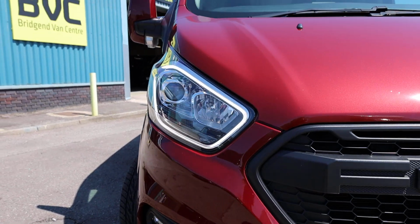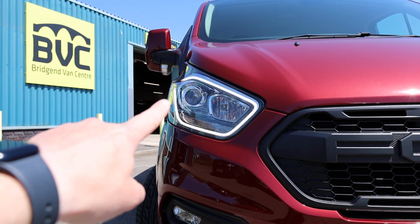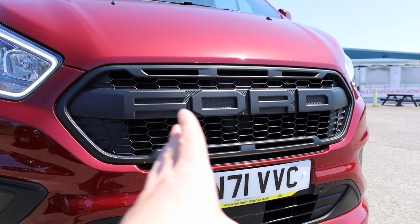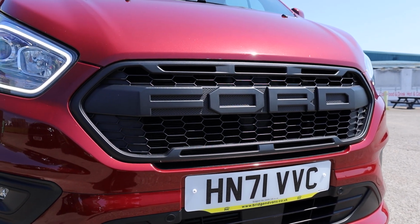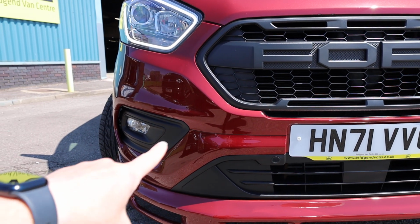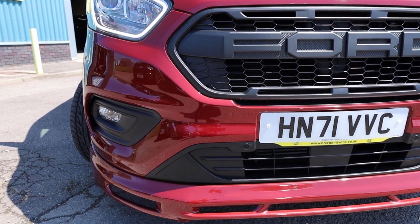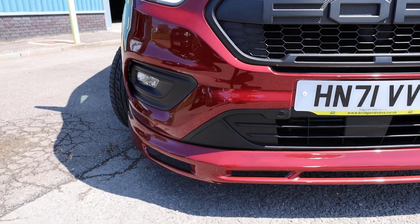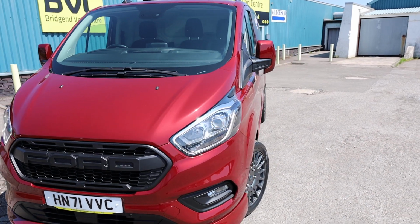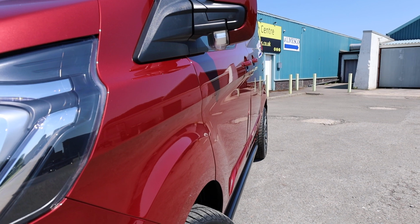Looking at the headlights then, so these are the headlights that you get on the Transit Custom Limited, which gives you this lovely LED daytime running light around the outside. One of the other additions, of course, is this beautiful Ford Trail front grille, which I'm sure you'll agree really sets off the front of the vehicle. Front parking sensors I mentioned, front fog lights which also act as cornering lights when you're turning a corner. One of those will illuminate to help you around, and also a front splitter as well, which has been added on here.